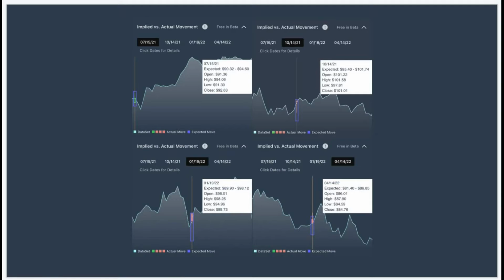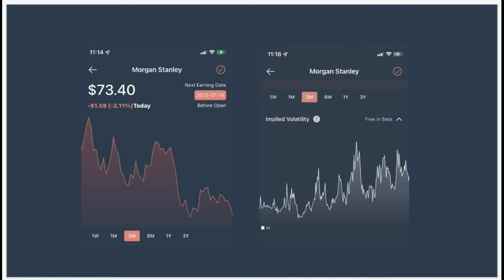During the last 4 earnings events, Morgan Stanley's post-earnings stock price all landed squarely within the anticipated move. This indicated that for Morgan Stanley, the market tends to overestimate the actual move after the earnings announcement. Going into the earnings, the sentiment for the banking sector has been very negative. Morgan Stanley stock had been plunging over the last 3 months, while the implied volatility has also been ramping up.